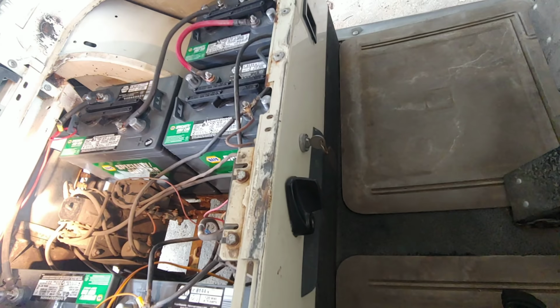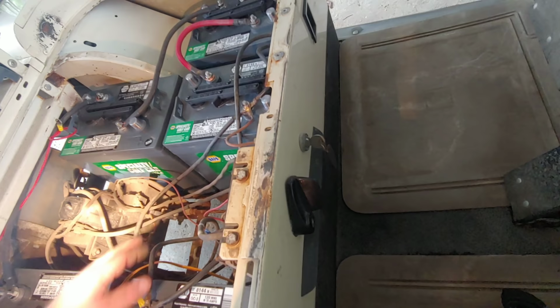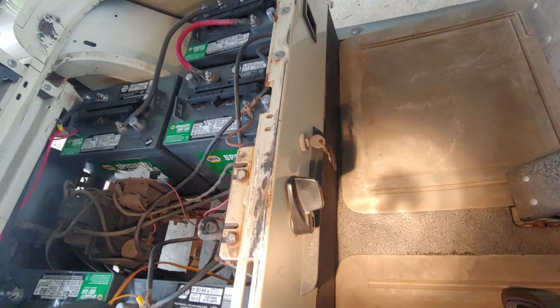All right, this Easy Go is a controller cart. I believe it's got a small controller on it too, like a 250 or something. The pot box, some people call it the pot box, right, the potentiometer box right here. It's bolted to this bracket right here, and it's also attached to the gas pedal.